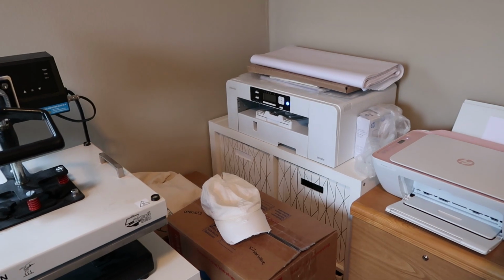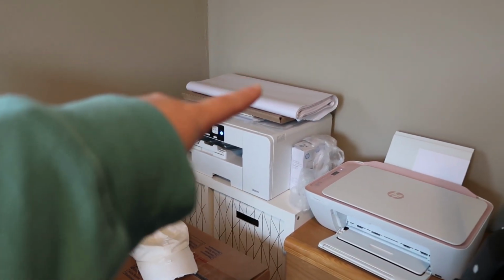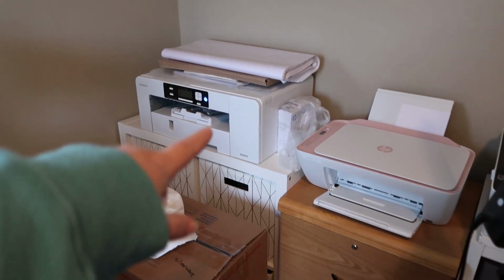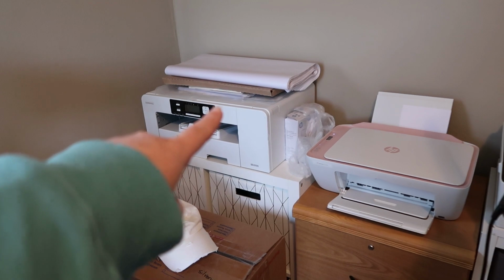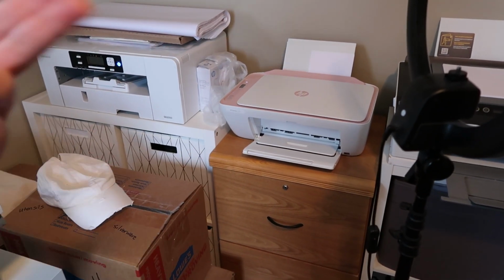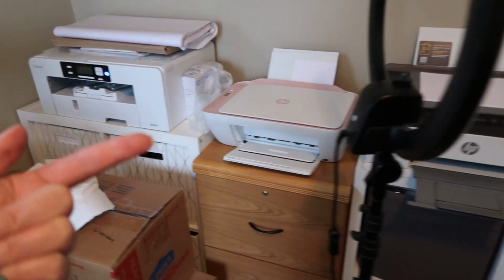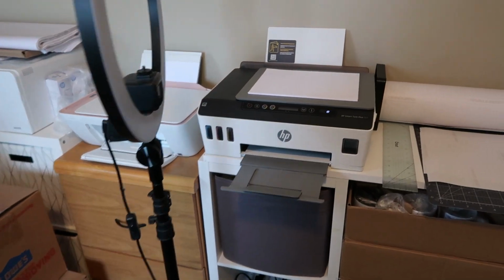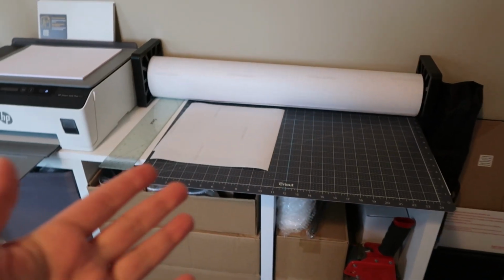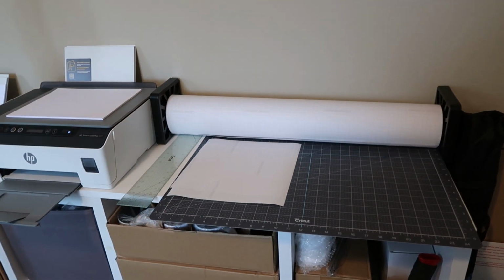So a lot of organization still to happen, but we've got sublimation printer here, my tissue paper for wrapping and sublimation papers and whatnot on top, which I need to move. That should not be living up there. Regular printer that I actually purchased when I first moved in here because I did need a printer and I didn't have my other printers yet. And then here is my sticker printer, the workhorse, the one that prints everything out. And then over here I have a little workspace, which is kind of where I ship my orders out as well.